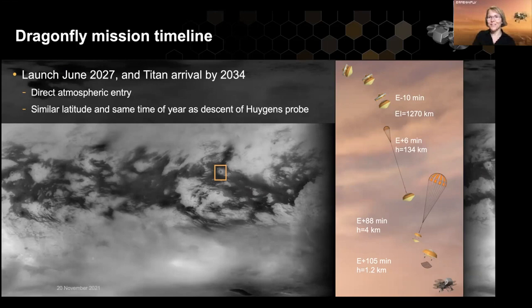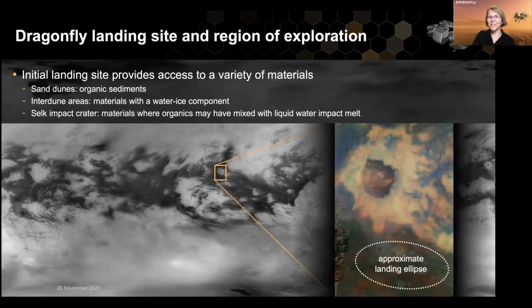We come in, we slow down with parachutes, and we're in like an air shell, and it pops out of that air shell, and then ultimately the rotorcraft comes out and can fly itself and do a first landing on the surface. Where's it going? So it's going to this place called Selk Crater on Titan.